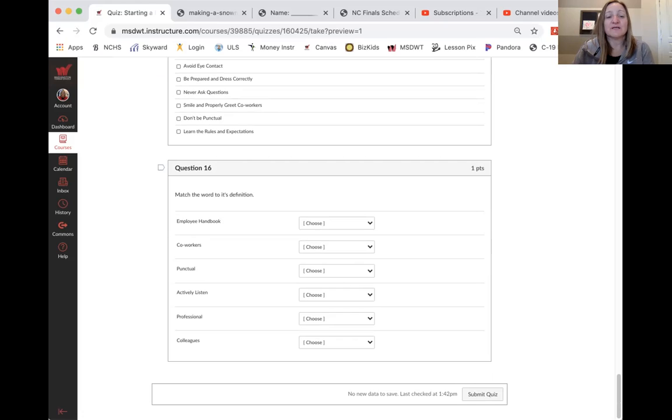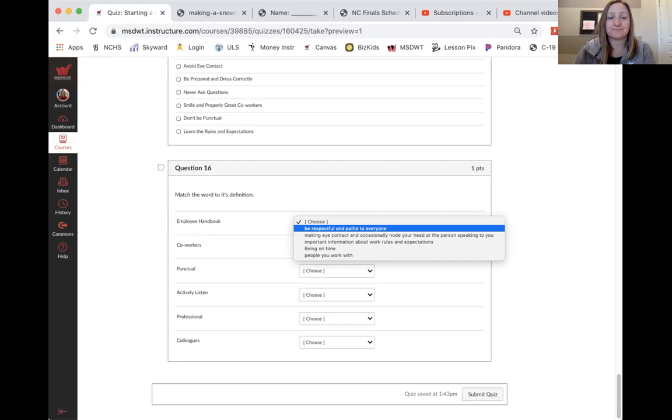And the last one, I want you to match the word to its definition. So, employee handbook, what is that? To be respectful and polite to everyone, making eye contact and occasionally nodding your head at the person you're speaking to. Important information about work rules and expectations. Being on time, or people you work with.